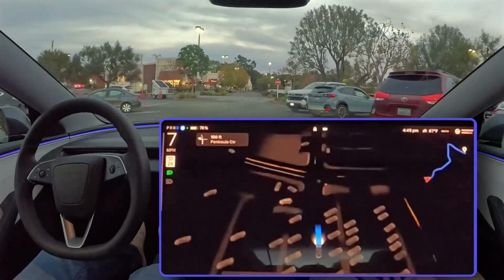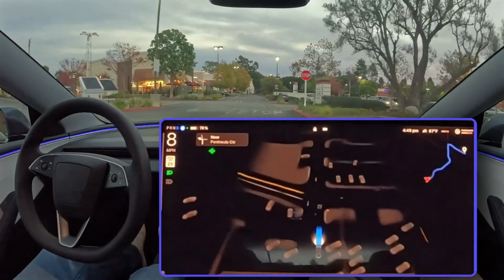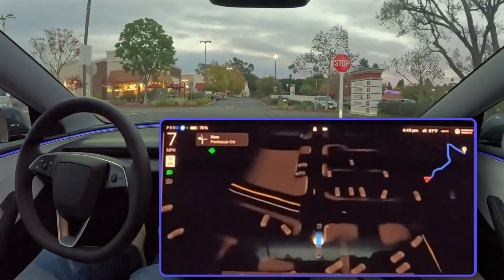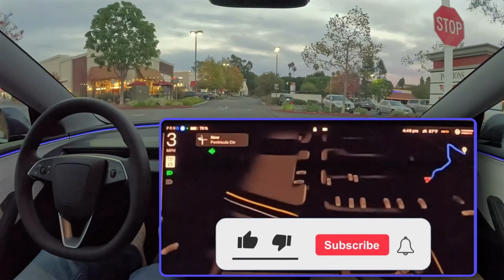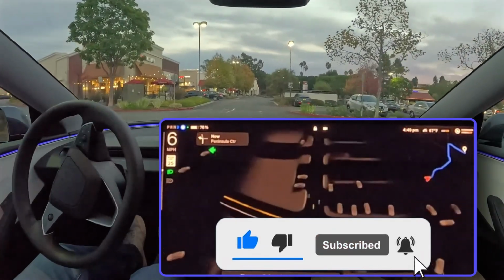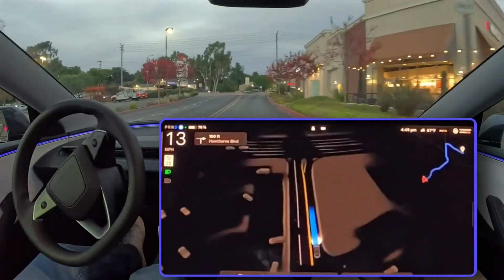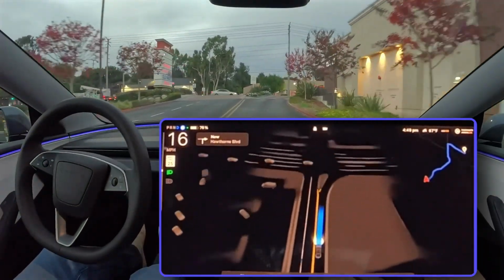Exactly, like at Dirty Tesla, at Holmore's blog, Chuck Cook, who's always super thorough. So, what's the verdict? Is this V13.2 a game changer, or is it just more marketing fluff? Well, based on what we're seeing, it's looking pretty significant.